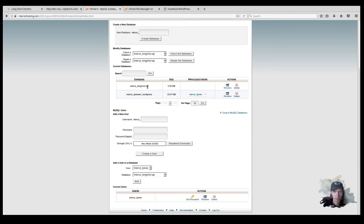So this is my database right here. I'm going to create a user, and this user name is going to be Long Shot. And then I'm going to set a password.